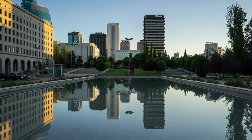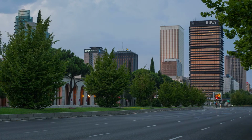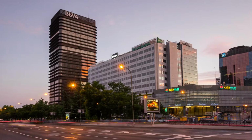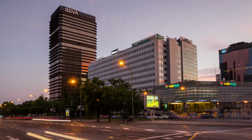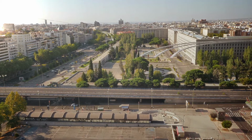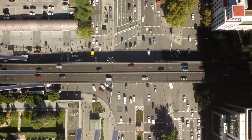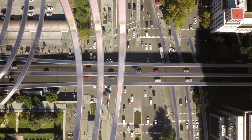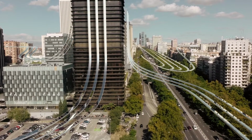At the nerve center of the capital, with the best and most complete commercial and service offerings, Castellana 81 is the meeting point for the professional elite. Due to its prime location and its numerous public transport links, as well as its excellent connections to the main roads leading into and out of the capital.